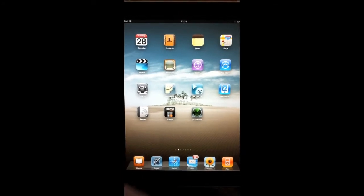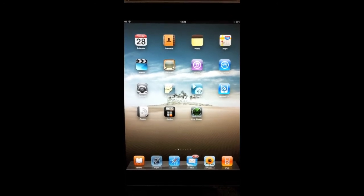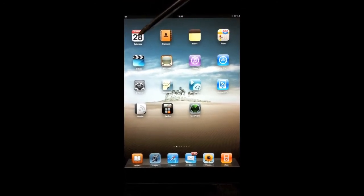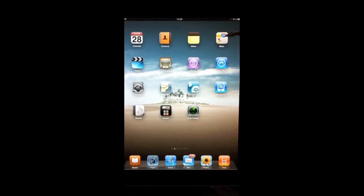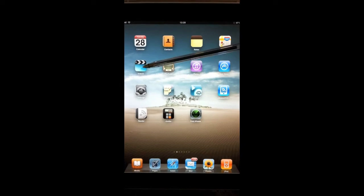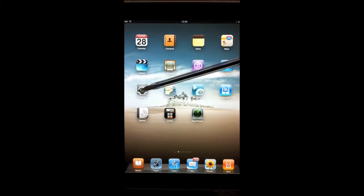So this is the first page here on my iPad, and as you can see, the first lot of applications are really the ones that come with the iPad. So I've got iCal at the top here, contacts, notes, maps, videos, YouTube, iTunes, and the App Store. They're all self-explanatory, and settings.